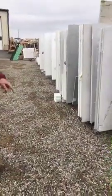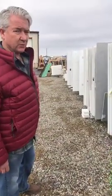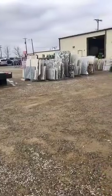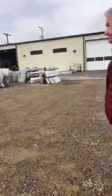Yeah, well, there you go. So that's this whole rack, the rest of the way down, is just my stock of most of the quartz colors. And then back over here are the partial slabs and remnant slabs. Neat. Awesome. Okay, all right, folks.